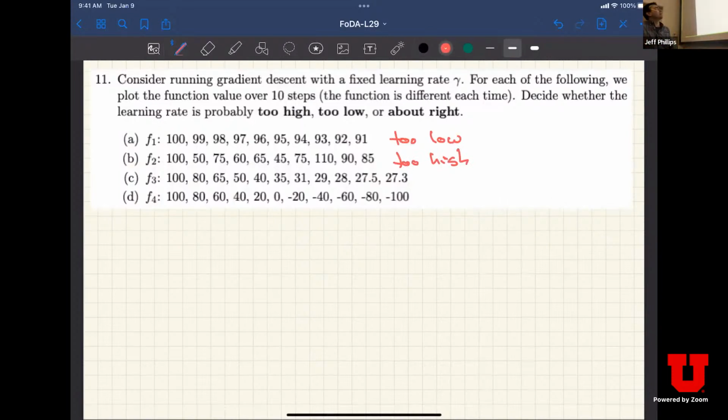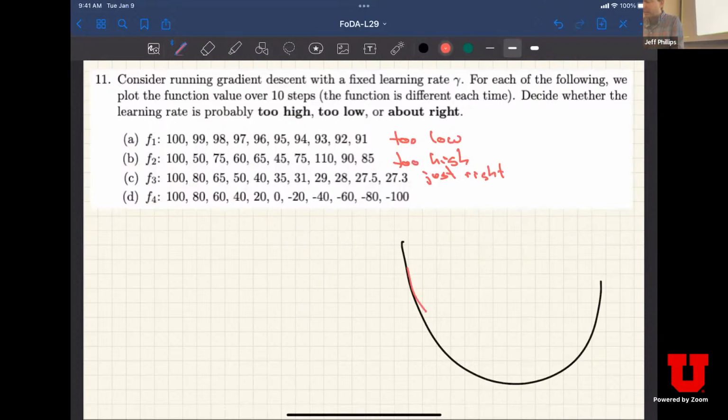Now I'm at 100, 80, 65, 50, 40, 35, 31, 29, 28, 27.5, 27.3. This is just right. There's some underlying function, and I'm making these steps, and it's slowing down as it gets to the minimum here.